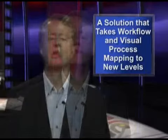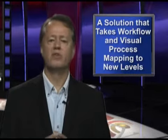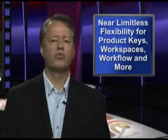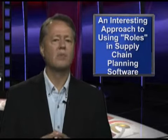Add in what seems to be one of the more flexible integration tools that I have seen to bring in ERP or other external data in and out as needed, and you have a software solution that is very much worth taking a look at, and again, is very different. A new approach to supply chain workflow that takes it to levels I don't think we have yet seen in the supply chain space, especially in terms of visual process creation. Almost limitless flexibility in creating workflows, screens, data views, product keys, and more. Some nifty ways of using roles-based thinking across workflow and event management processes.